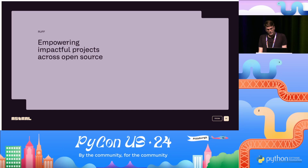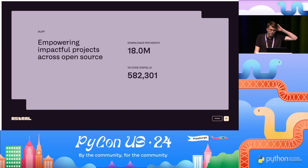I started working on Ruff, I think, a little under two years ago. And since then, it's grown quite a bit. We're now at a little over 18 million downloads per month. We have about 500,000 installs on our VS Code extension, something like 27,000 stars, and over 400 contributors.